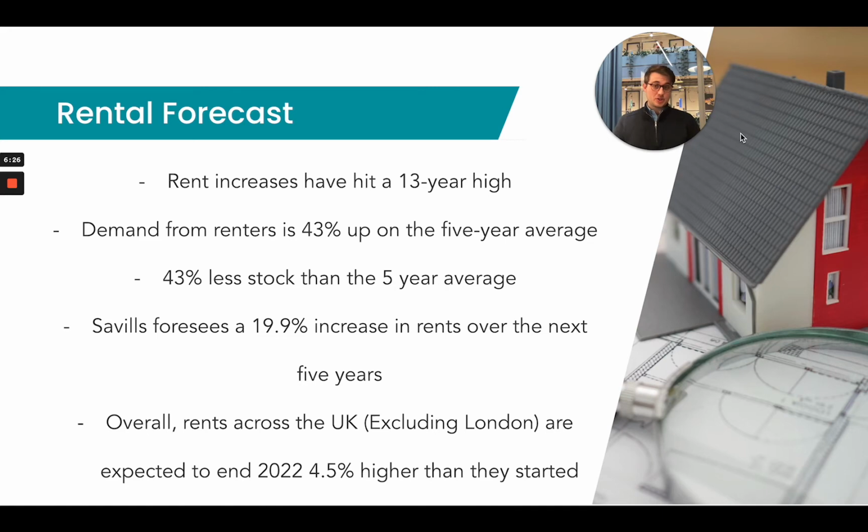Now, overall rents across the UK are expected to end 2020 at a 4.5% higher rate than what they started at. So we're already starting to experience that. To give you a bit of an example, I heard back from my landlord yesterday, who has asked if we could increase our rent by 10%. Yes, I understand I'm living in London, but nonetheless, you're starting to see some very, very bullish numbers pushed around the rental market at the moment. And these landlords understand that renters don't have much of an option at the moment as well.